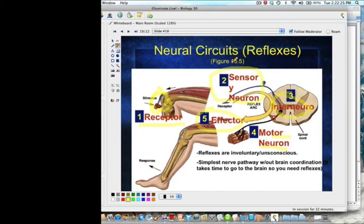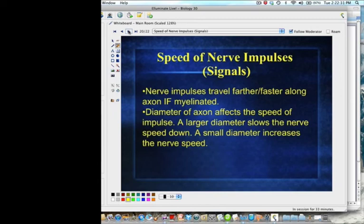Okay, now the speed of nerve impulses. Nerve impulses travel farther and faster along an axon if it's myelinated. So that's that white stuff that's wrapped around it. The diameter of the axon affects the speed of impulse. The larger the diameter slows the nerve speed down. So a smaller diameter increases the nerve impulse speed, I would say is more accurate. But also myelination will increase the impulse speed.